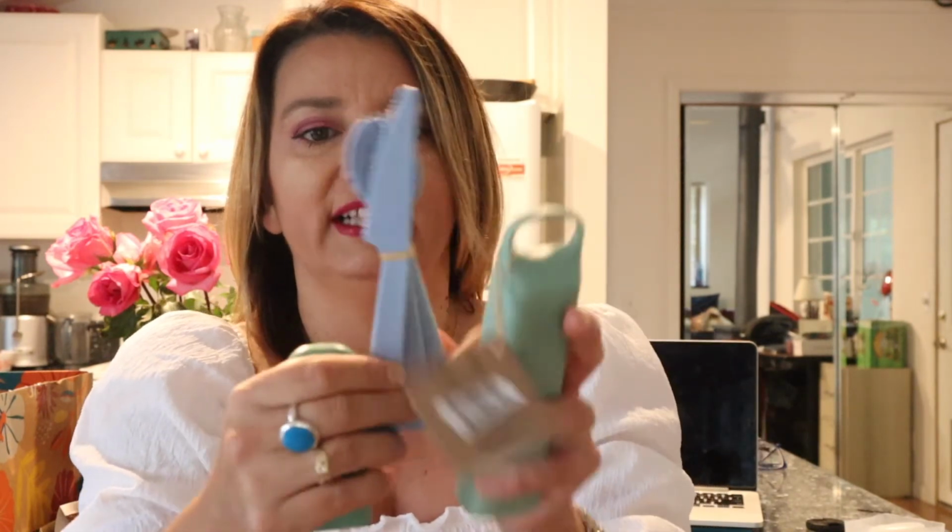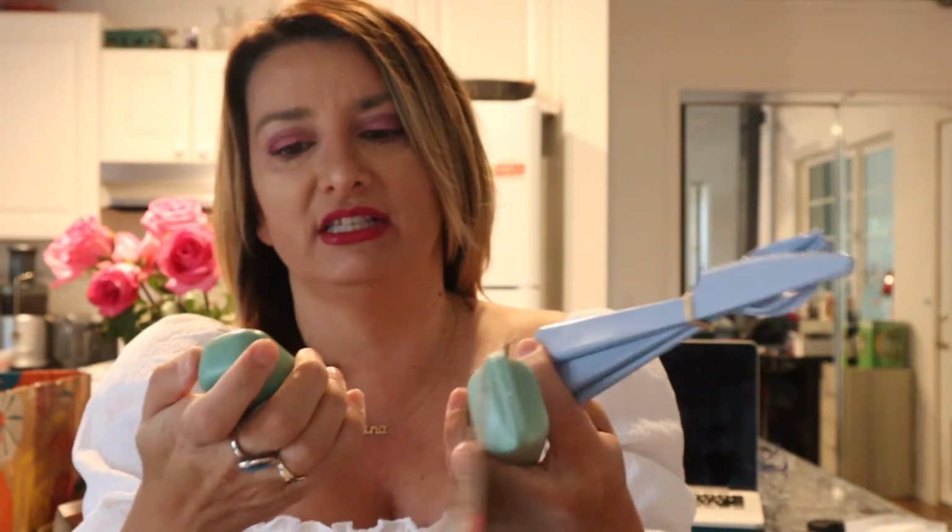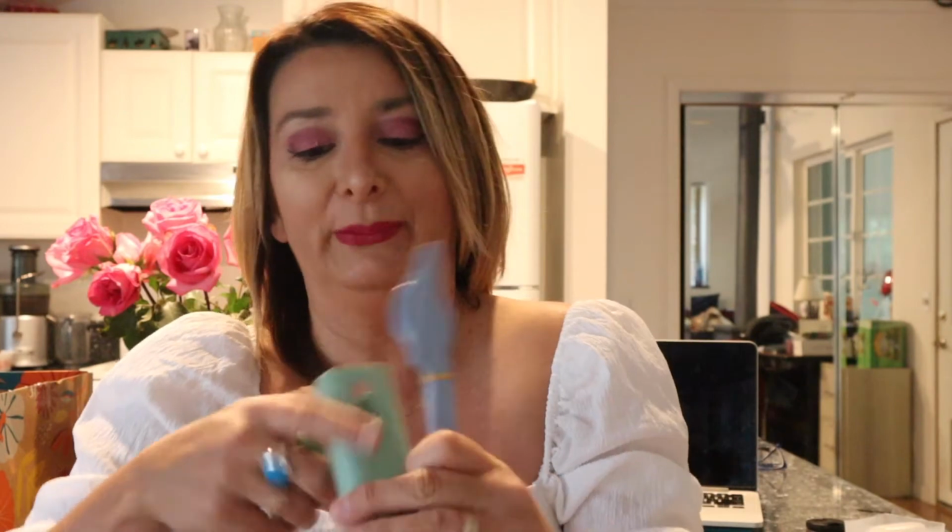It has a fork, spoon, and knife. I feel like this is better than plastic. It's really environmentally friendly and you can reuse them. It's just kind of cute. It has a case. I mean, I don't really need this in my life, but honestly, they just sent it to me. They picked this one for me.